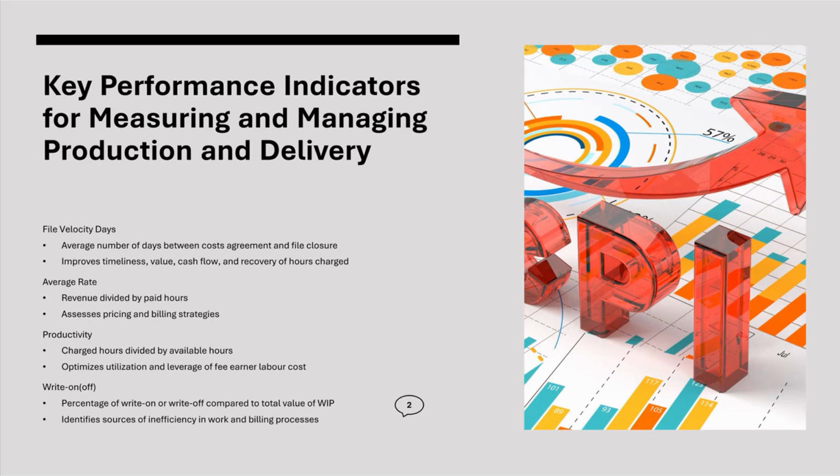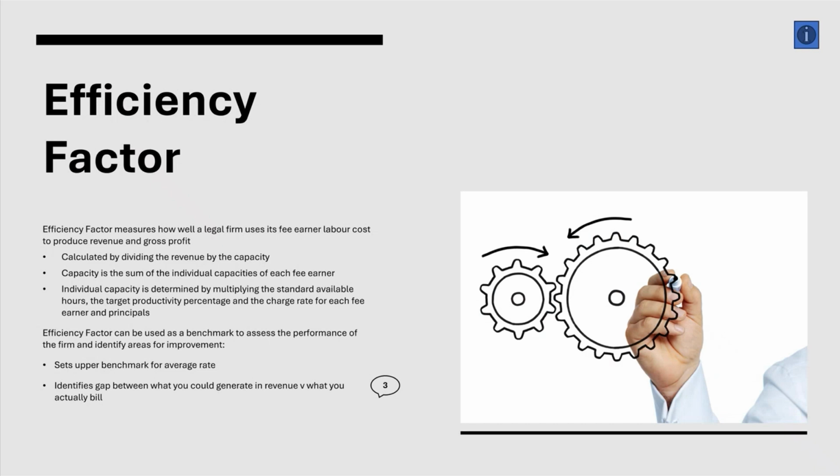We very much pay attention to the work that's being done, but what doesn't happen in firms is they don't pay attention to those key drivers that really make the difference, and what those activities are that need to occur in a firm to improve those numbers. So the next concept that I want to talk to you about is the efficiency factor. And when firms get an understanding of this, they even go to the extent of looking at it via, say, departments in their firm. A department doesn't mean an area of law to me. A department is a group of people and the relationship between the revenue they generate and their labour cost.